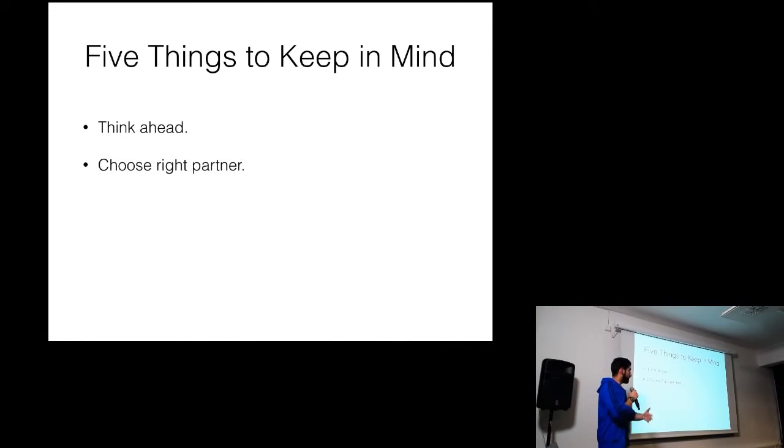And again, as they were talking about before me, choose the right partner. You need to make sure that they have the right certification so that your retailers don't start complaining about, well, we don't really trust you because you don't have the right certifications in place. So that they really believe in your product. You don't want to be put aside and get delayed in shipping your product because they didn't want to put you on the line.